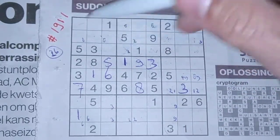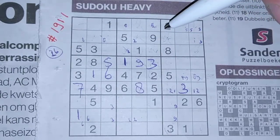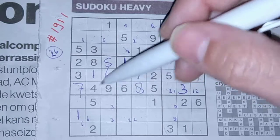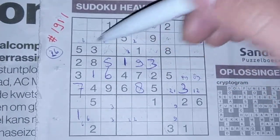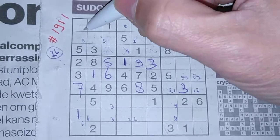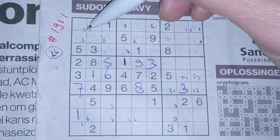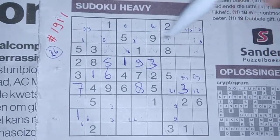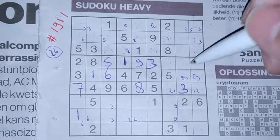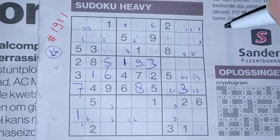In this big square, 6 missing numbers. One of the missing numbers is a 9. We see here 9, no 9 in those 2 boxes. There 9, no 9 in these 3 boxes. So the 9 could be here, could be there. So we have a 9 in one of those 2 boxes in the first row, a 9 in the second row. So on the third row, only 2 places for the 9. Could be here, could be there.